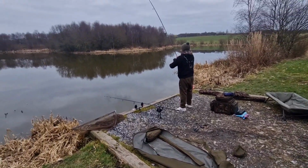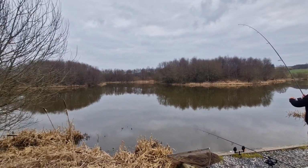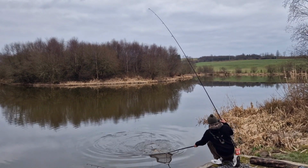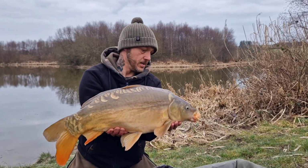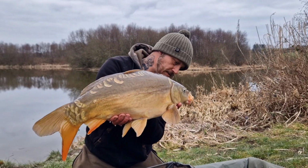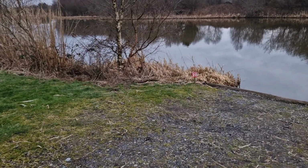Literally in the middle of a pack down, and he's in again. And it graces the net. What a way to finish a winter session. Absolute stunning mirror, mid double, top angling. Fair play, Brian. Good finish to the session. Well, that's my peg, clean and tidy, everything wrapped up in the van, ready to go home.